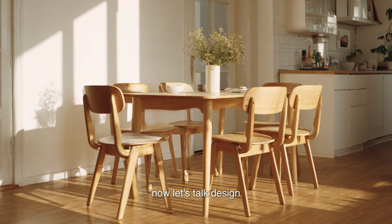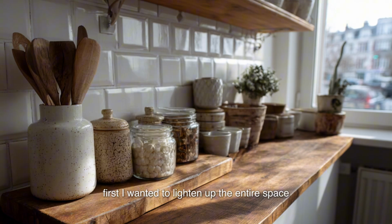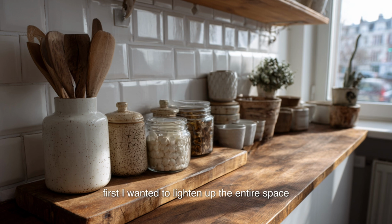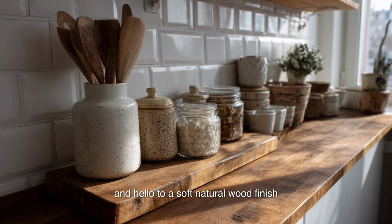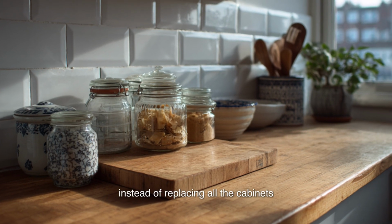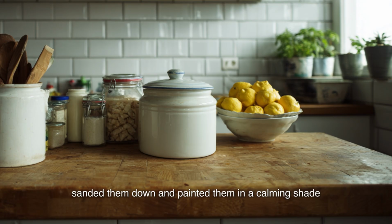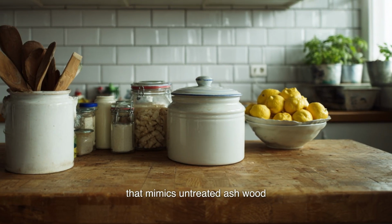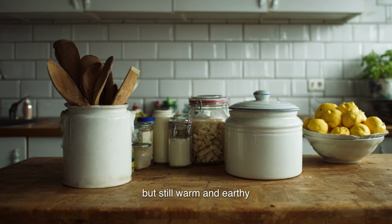Now let's talk design. The plan was simple, yet deliberate. First, I wanted to lighten up the entire space. That meant saying goodbye to the dark cabinets and hello to a soft, natural wood finish. Instead of replacing all the cabinets, I kept the frames and doors, sanded them down, and painted them in a calming shade that mimics untreated ash wood. Light enough to reflect natural light, but still warm and earthy.